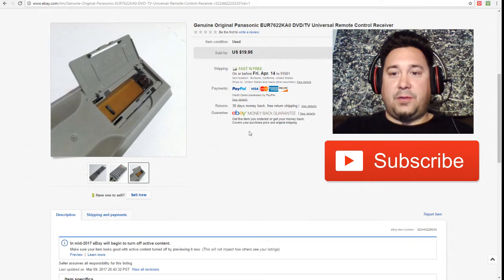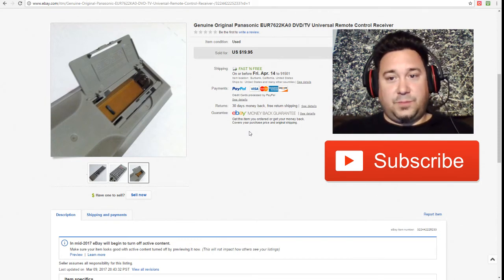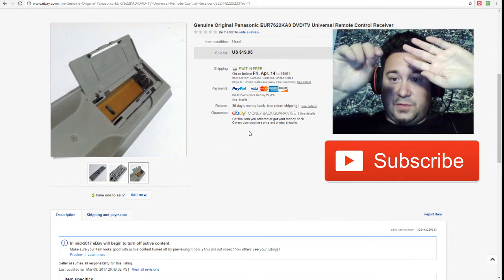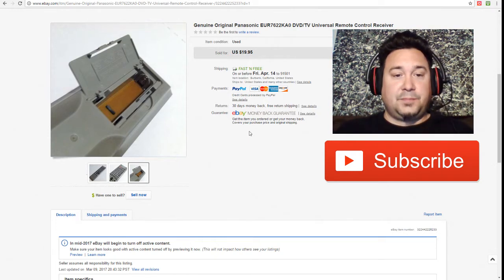So here's what you do. Always look at the battery compartment. Make sure it's not corroded. If it's corroded, you can still buy it if it's a good price. Clean it out. Test it out. See if it works with your phone. You just turn on the video, shine it at your phone, push the buttons, and you'll see the little flickering thing. I wish I had one right now. I'd show you live, but we don't.